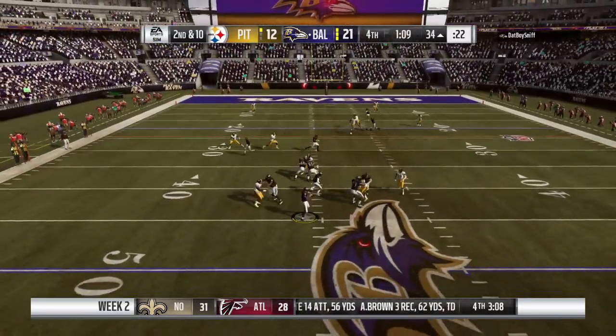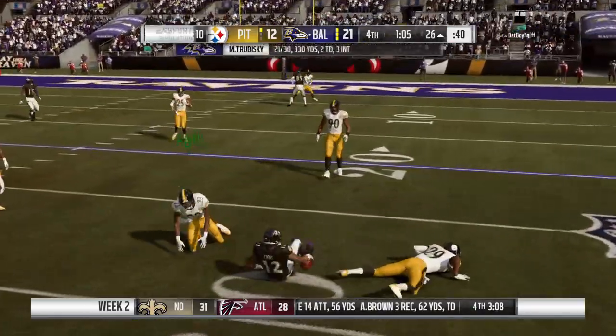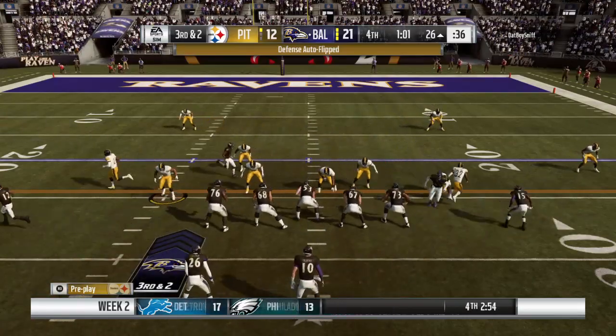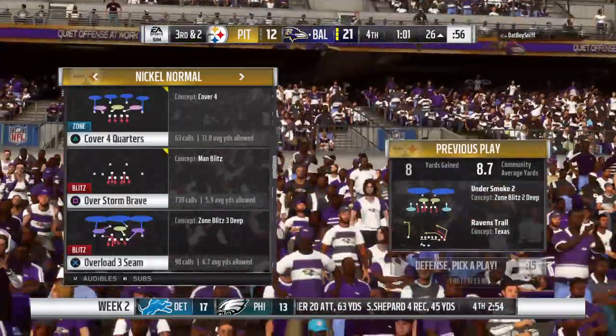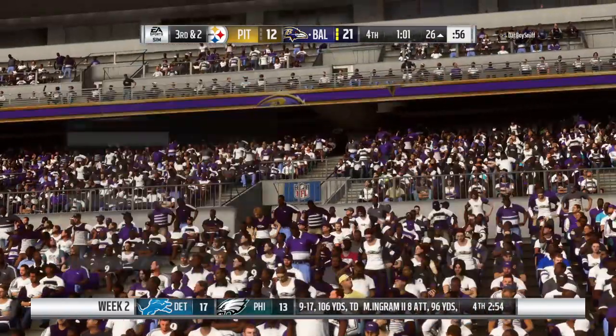Throwing now is Trubisky. And Cooks has it over the middle. And he'll be a little shy of the 25 here at the 26-yard line. 8 yards on the completion, but now they face 3rd down. And play is stopped here. Timeout. It's the defense calling the timeout here, as they get the stoppage with just over a minute to go in the game.